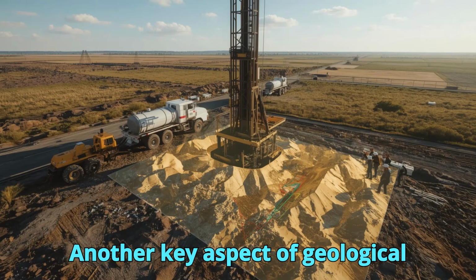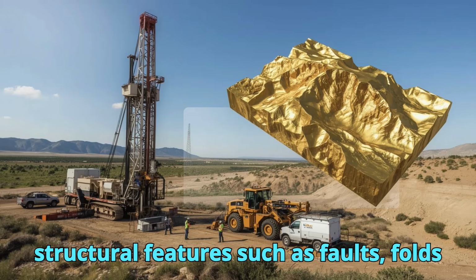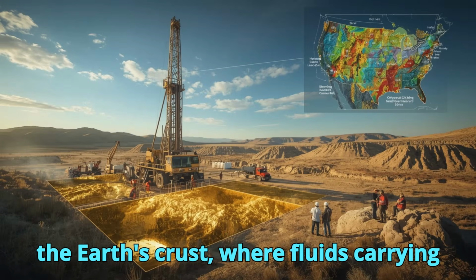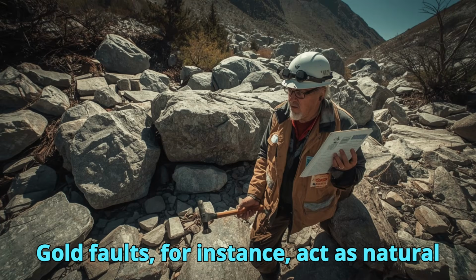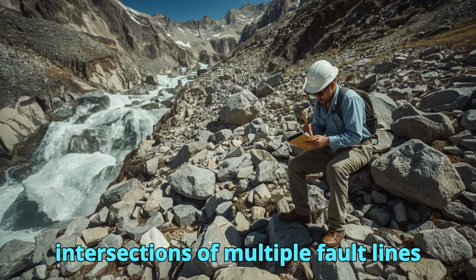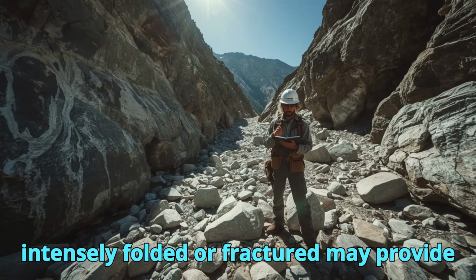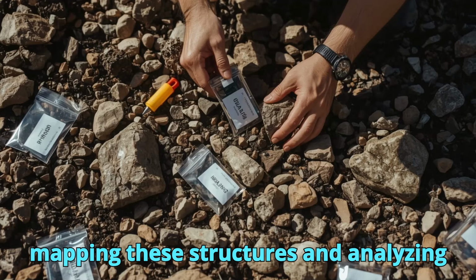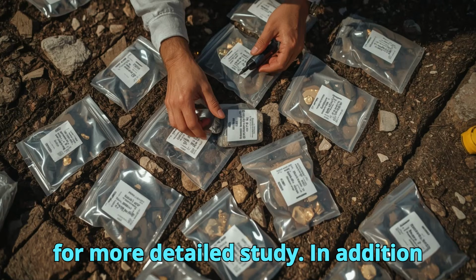Another key aspect of geological indicators is the identification of structural features such as faults, folds, and shear zones. Gold tends to concentrate in zones of weakness within the Earth's crust, where fluids carrying dissolved metals can travel and deposit gold. Faults, for instance, act as natural conduits for these fluids, and intersections of multiple fault lines often create rich mineralized zones. Similarly, areas where rocks have been intensely folded or fractured may provide ideal pathways for gold-bearing fluids. By mapping these structures and analyzing their orientations and relationships, geologists can prioritize certain areas for more detailed study.